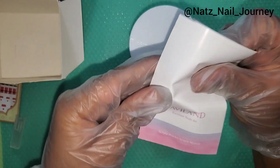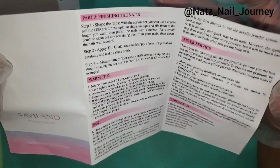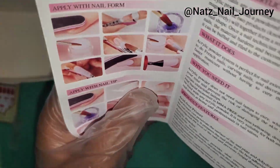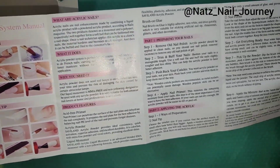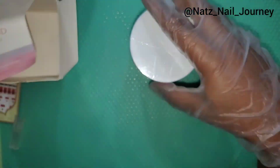Also in the box, they have a little instruction booklet showing you how to apply the acrylic with some instructions and I'm assuming some warnings, etc. I haven't read it yet. Next item.